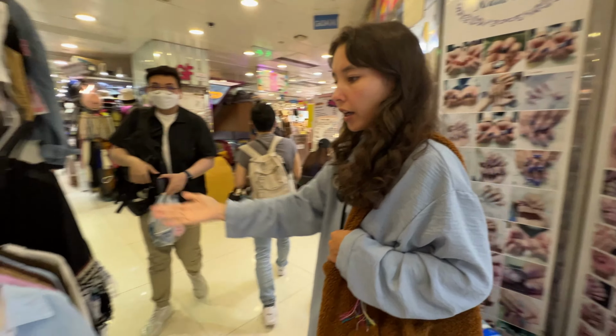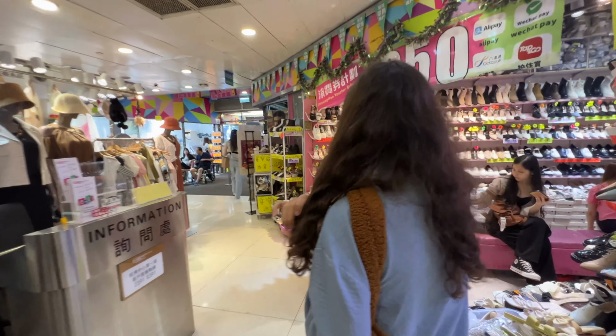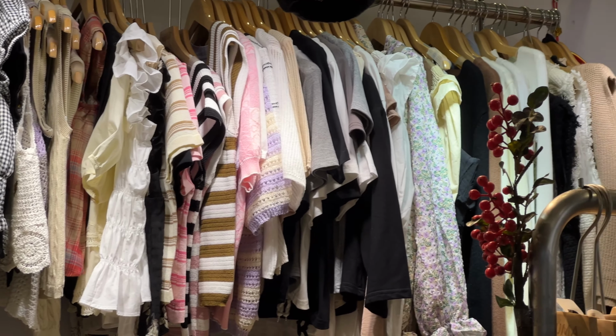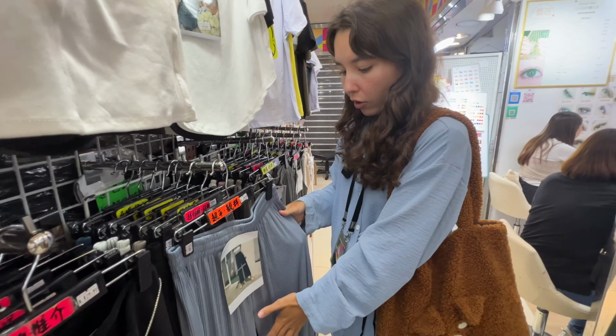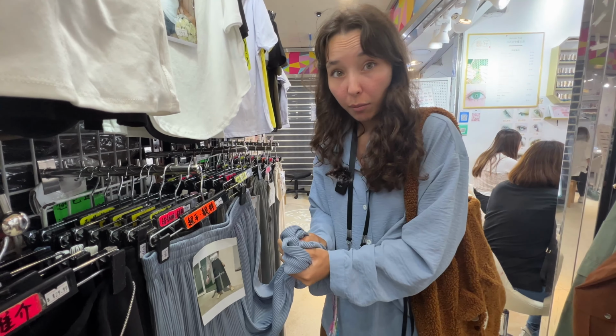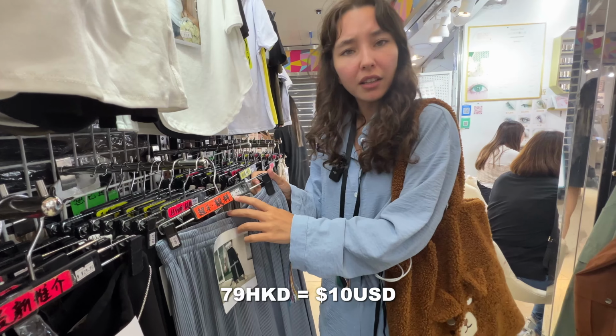Yeah, and usually these small outlets have a couple of floors, and you often can find some hidden gems that you might not otherwise find if you randomly walk into a shopping district. I really like these pants a lot because of this material. You cannot make it crumble. It always will stay straight and always looks pretty. This price is only 79 Hong Kong dollars.